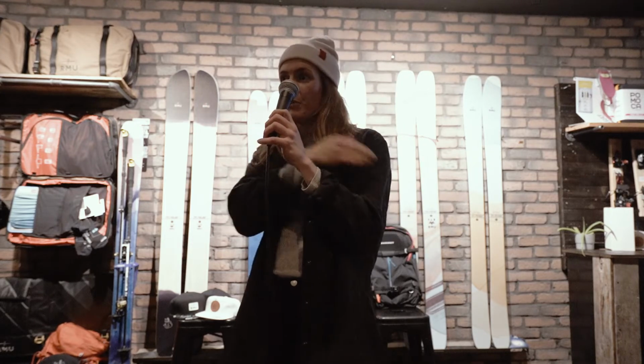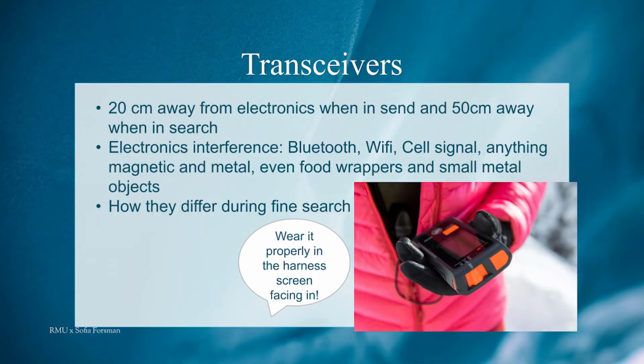Anything like Bluetooth, Wi-Fi, cell signals, anything magnetic, metal, food wrappers, small metal objects, all of that will interfere with your transceiver. So just create a system and keep that the same. Like if you want to keep your phone in your leg pocket and then your emergency uptrack granola bar in one pocket and then your transceiver here, then don't start stuffing in a bunch of other stuff. Same with your season pass that they can scan in the lifts. Don't put that straight on top of your transceiver either. Put that somewhere else. And then you want to understand how to differ during the fine search. So again, wear your transceiver properly in the harness.